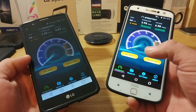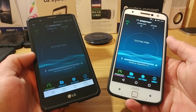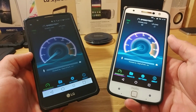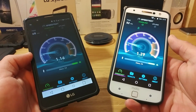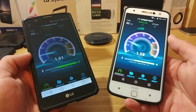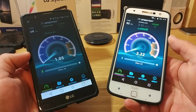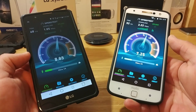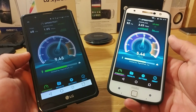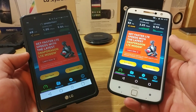So once more, let's do this test. So here we go. And we are going to see. All right, so ping is 68 for Metro PCS, 52 for Verizon Wireless. Download speeds, once again, is going to be Verizon Wireless there with 2.22 compared to 1.05. And then upload speeds, looks like it is going to be Metro PCS that is going to take the upload speeds. Yes, it is 9.84 compared to 5.79.